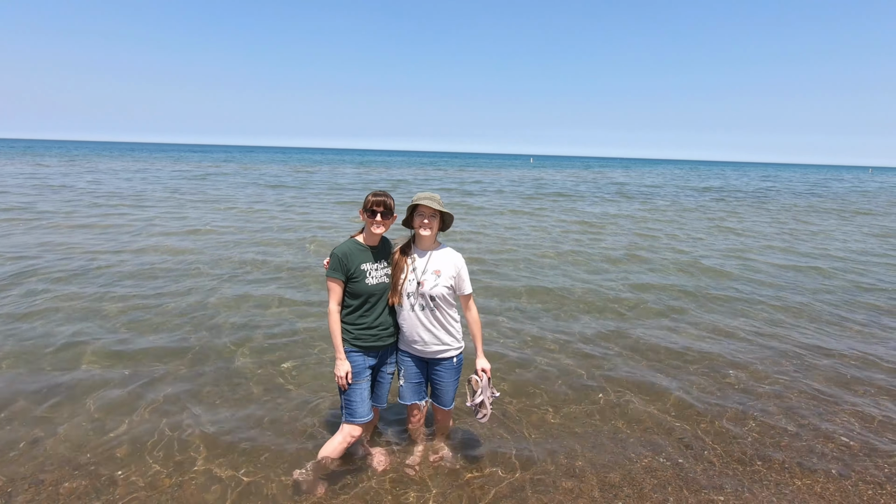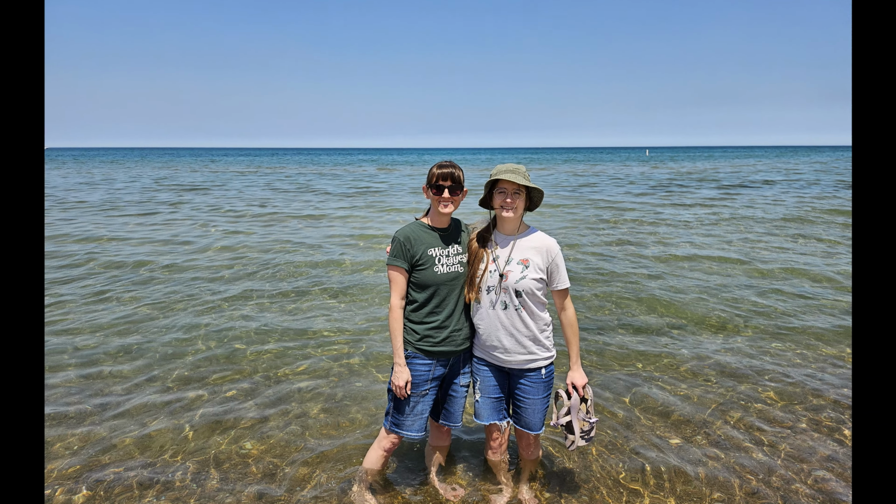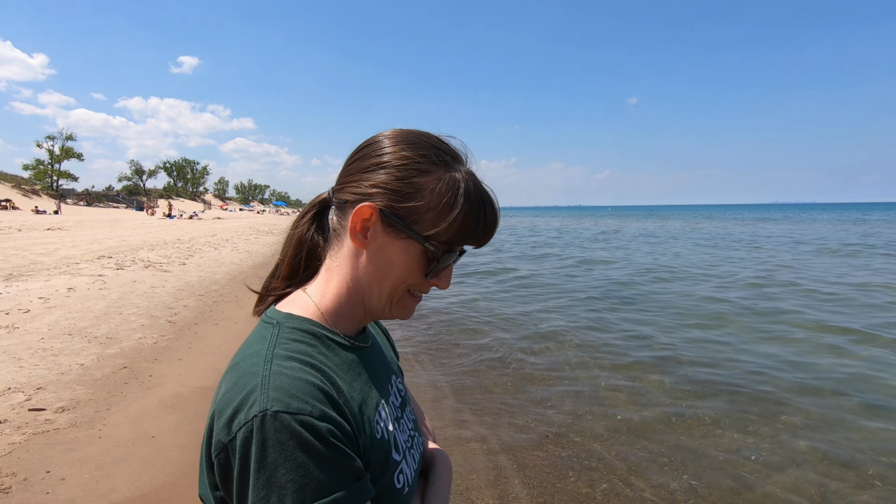Okay, you ready? We're standing in the edges of Lake Michigan. How do you feel about this national park now? It's very nice. Look how clear this water is. It's so pretty. It's peaceful. There's not a lot of people here.